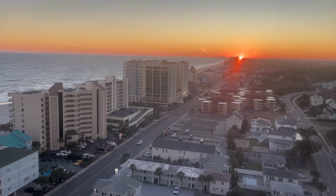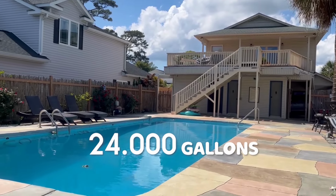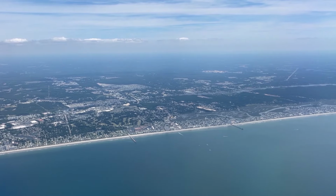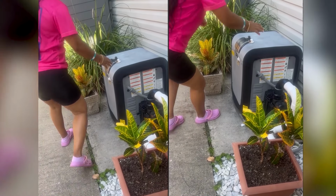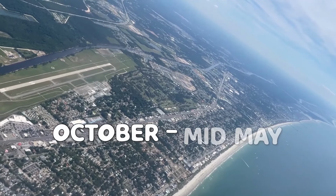I currently invest in Myrtle Beach, South Carolina, and the chart will be based on my pretty big 24,000 gallon pool. Adjust numbers for yours. Huge pool, huge bill. As soon as outdoor temperature drops below 80, pool water temperature naturally follows it down, and that's when you need to activate your pool heater. In my area we offer guests to do it from October until the middle of May.